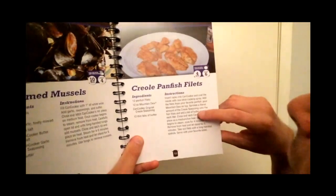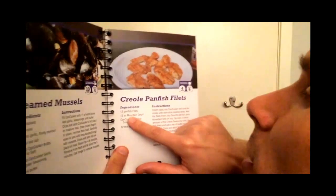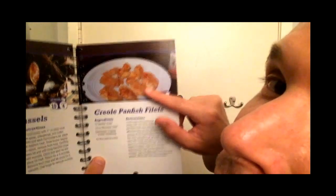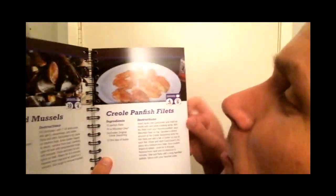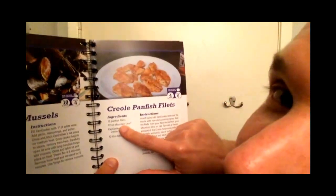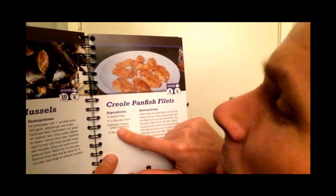This looks pretty interesting. Creole panfish fillets. You use Mountain Dew. Damn, that sounds pretty good. I've used Coca-Cola with chicken wings. That's a pretty good secret. I should put that in here if it's not in here. But Mountain Dew is gonna give you a nice caffeine kick too.